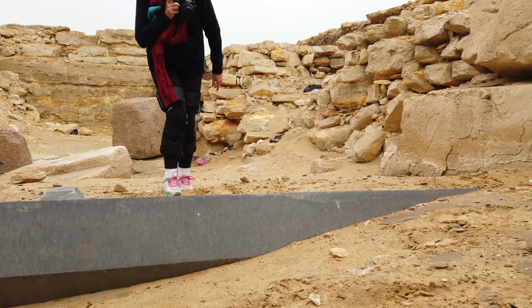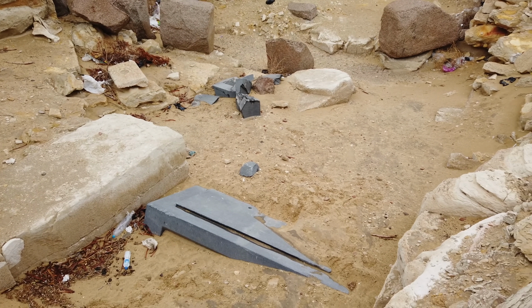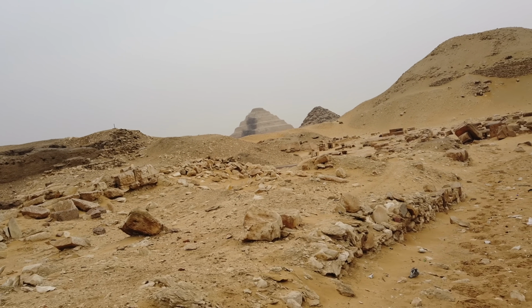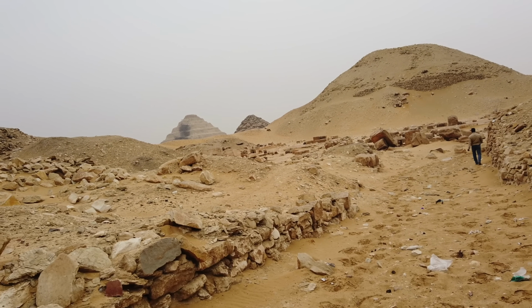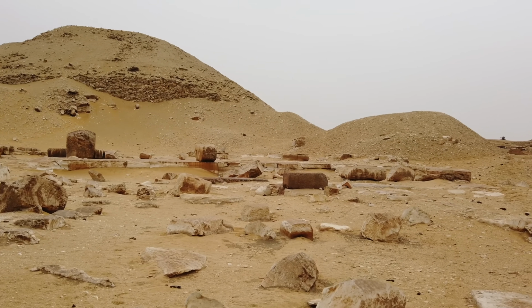Again, why we had to get special permission to see this, I have no idea. Only the two of us were allowed on this particular day to go. And so if you want to see it, you have to get permission from, oh, there's the step pyramid at Saqqara in the background. But if you do want to see it, you have to obtain special permission, for some reason, from the Ministry of Culture of Egypt.